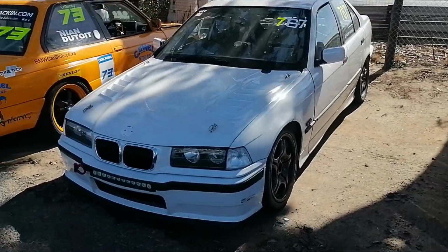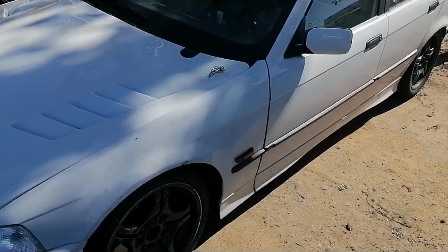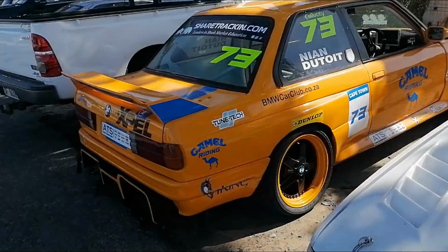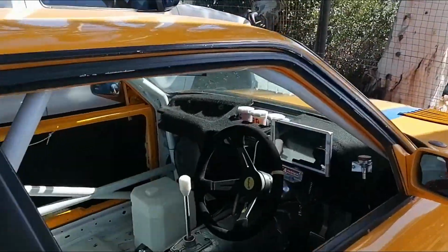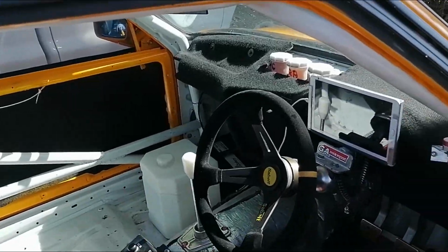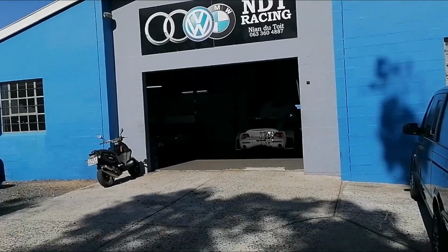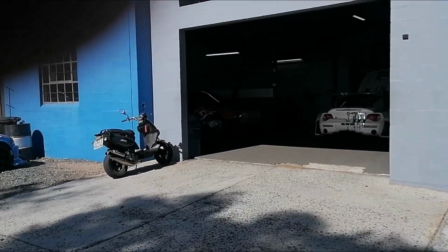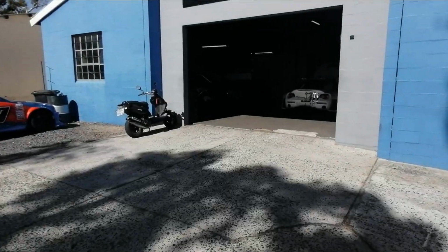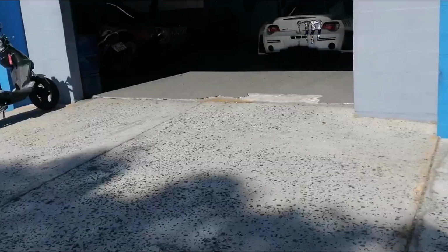Who are these? E36 M3. Looks very nice actually. E30. It's a famous one, the one with the tablet. Looks very nice. There's a performance shop in here. Check out what we can spot from out here. Yeah. I can't see it at all. Pretty neat. Never been this side of Killarney.